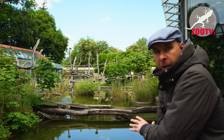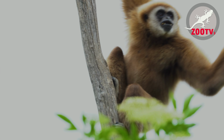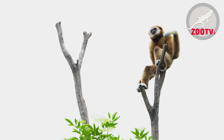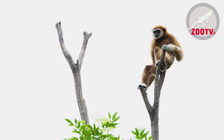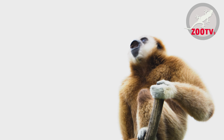Lar gibbon or white-handed gibbon. It's a frugivorous species. 50% of the food is fruit, 30% is insects, and 20% is leaves. This species comes rarely to the ground and they brachiate quite fast in the trees.